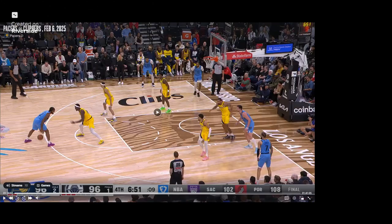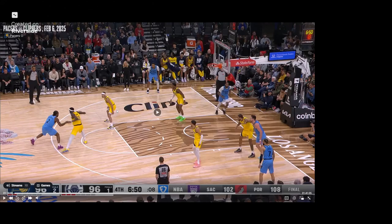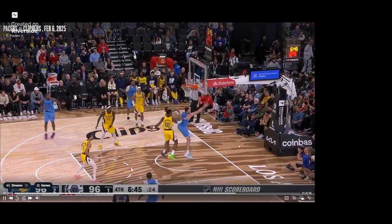And damn, this play ends up being a Kawhi isolation, but this floor is spaced with four guys on the baseline. But when this happens, watch how Nemhard just shuts down the drive and recovers so quick to Norman Powell. There's no advantage there. I mean, sure, there's a baseline advantage.